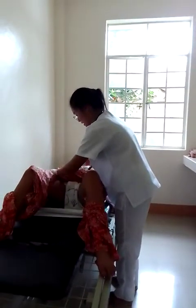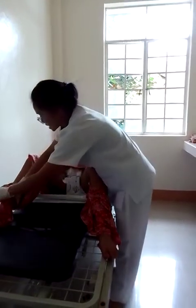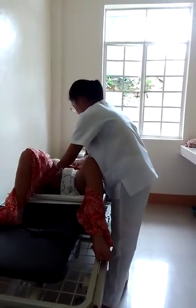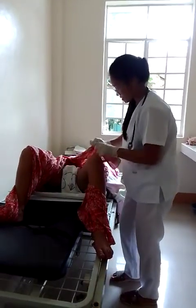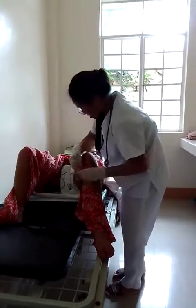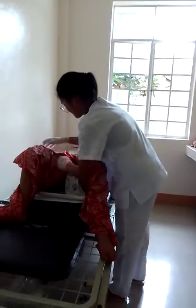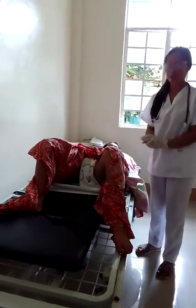Makita na ito ang iyahang genital area. Ako sa edges lang ha. Okay. Okay, so pag-drape ang ato ang pasyente.